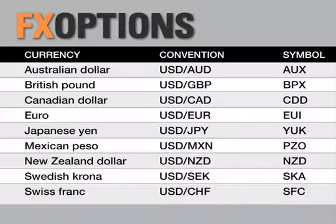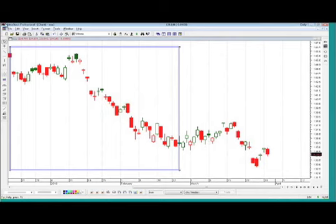Join the industry's top trading professionals as they provide insight and strategies for trading in the currency markets using FX options. FX options are a low-risk alternative to hedging currency moves in any market condition. So let's look at a specific scenario.